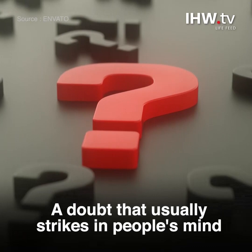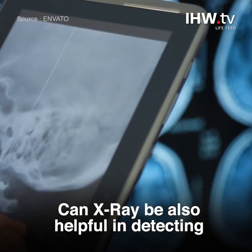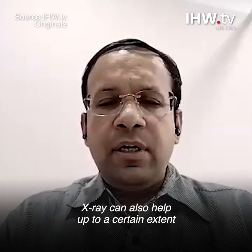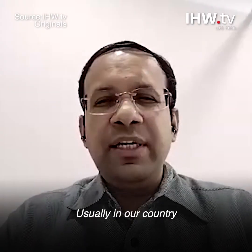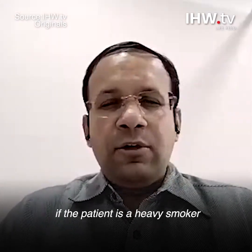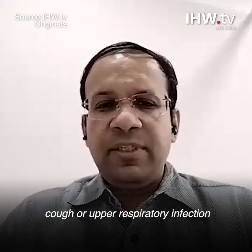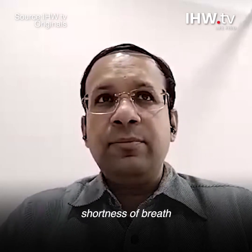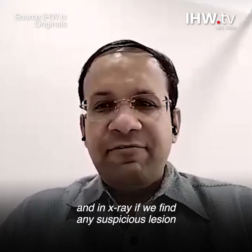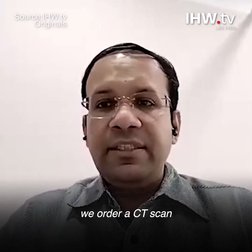A doubt that usually strikes people's minds: can X-ray also be helpful in detecting lung cancer at an early stage? X-ray can help to a certain extent. Usually in our country, if the patient is a heavy smoker or has some doubtful symptoms like cough, upper respiratory tract infection, or shortness of breath, we usually advise X-ray first. In X-ray, if we find any suspicious lesion, we order a CT scan.